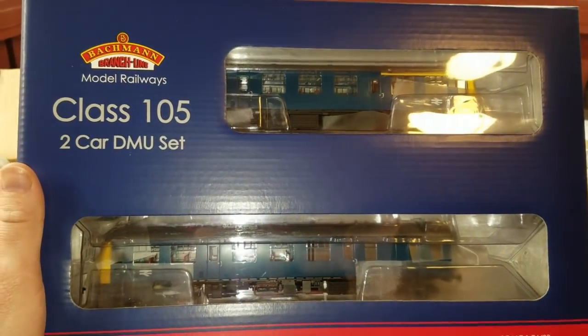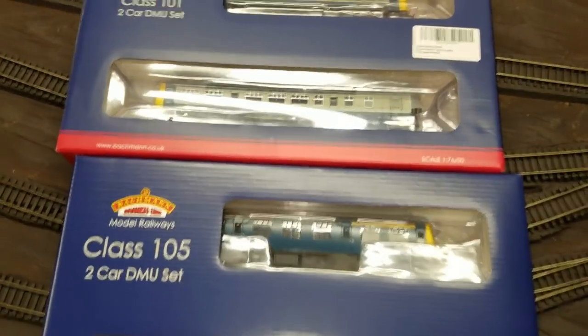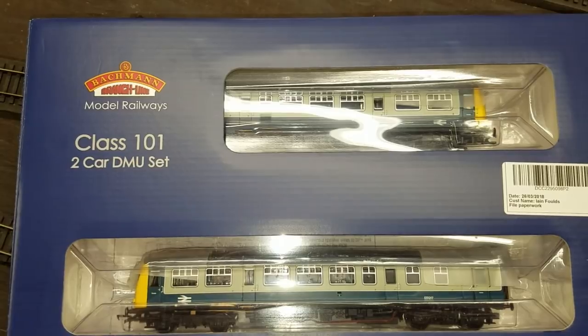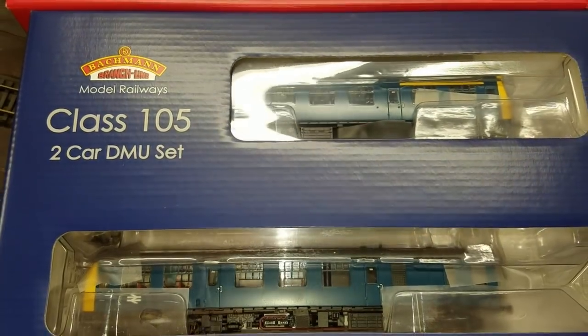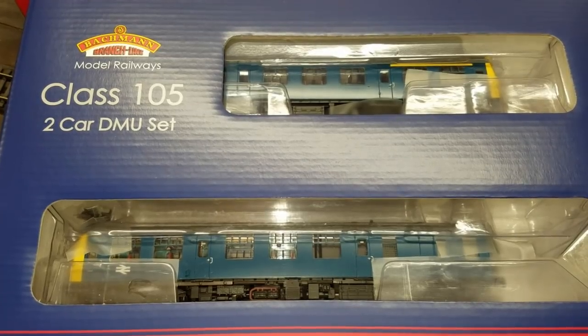To tear it out of its wrapping, get it the right way around without dropping it entirely. Class 105. So very excited with these two. Let's put them up side by side. So yeah, I've looked at these for a while now, back and forth, trying to figure out which DMUs I would like. There is a 3-car Class 108 in BR Blue weathered from Bachmann that I really like the look of too. I thought I would treat myself and go with these two to start out with. So it's kind of odd with the lighting here on the plastic, but let's lift them out of the box and see what they look like close up.